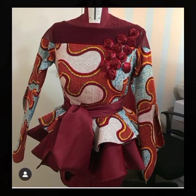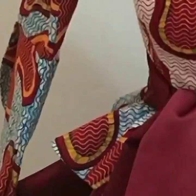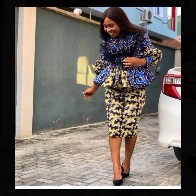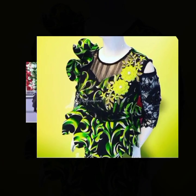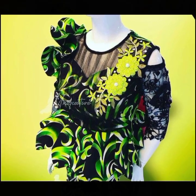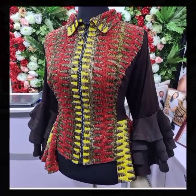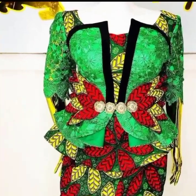Ankara Peplum top styles that were inspired by your choice of African clothing styles. Ankara Peplum top styles are a perfect fit for every woman, irrespective of your shape or your size. The Peplum top style gives the body a perfect shape and figure, and that is why it's important for every woman to have one or two peplum top styles in their wardrobe.